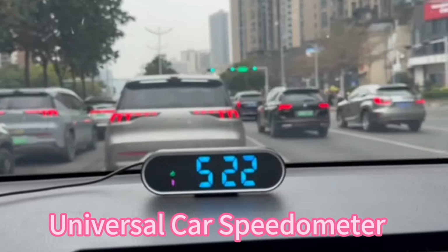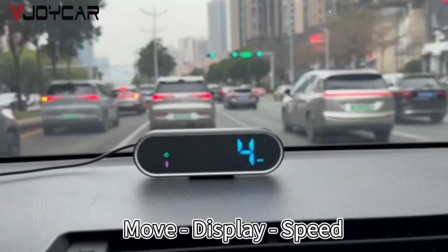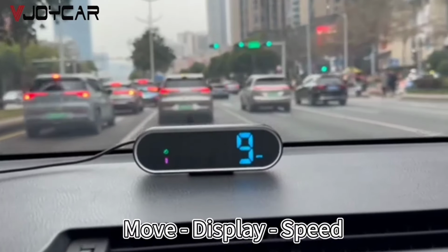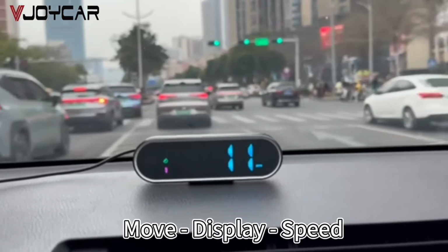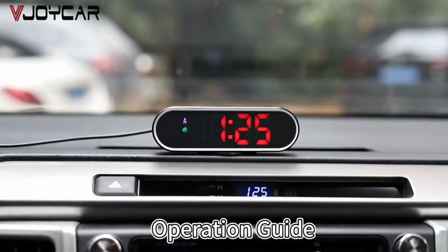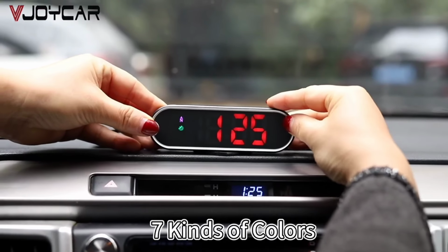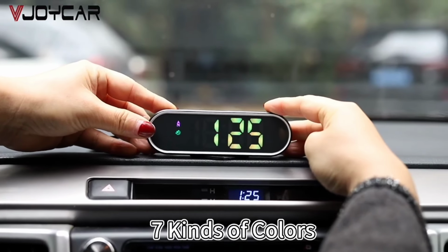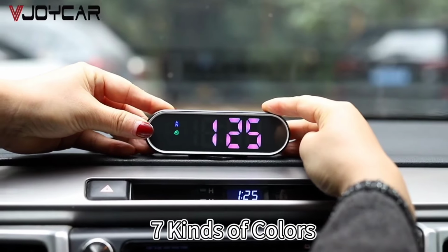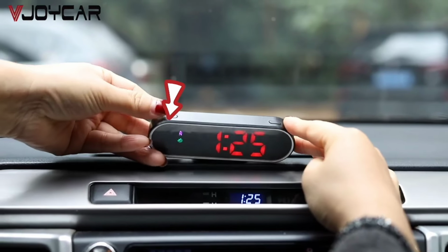Number 5. Colored GPS HUD Digital Speedometer. This display projects your speed onto the windshield, so you can watch the road without looking down. You can switch between 7 colors and choose either MPH or KM/H. It works right out of the box. Simply plug it in. It feels like a modern digital car upgrade without the high cost. Great for older cars that don't have built-in digital dashboards.